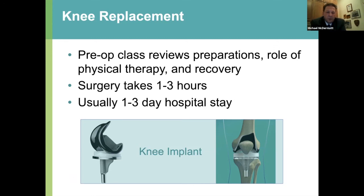Here the slide says 1 to 3 hospital stays. When I first started out, people were staying in the hospital for as much as 2 weeks. You look back on that now and say, why? Anesthesia really has a lot to do with this, and so does patient expectation and education. As you educate more people, they talk to more friends and say, yeah, I went home the next day and I did fine.